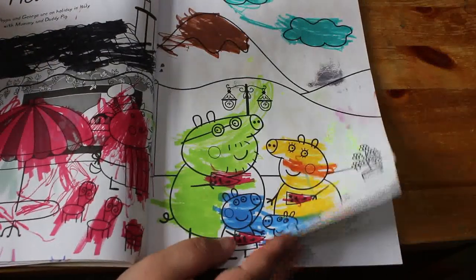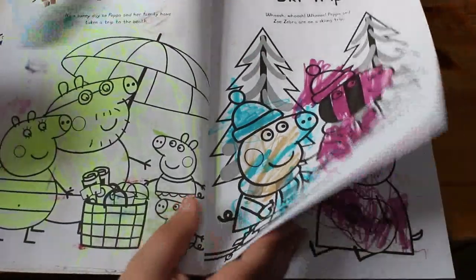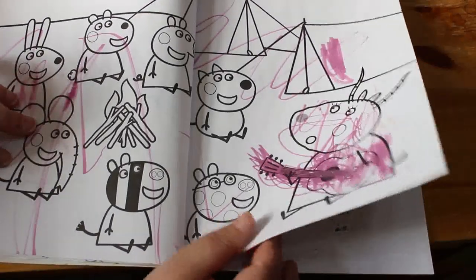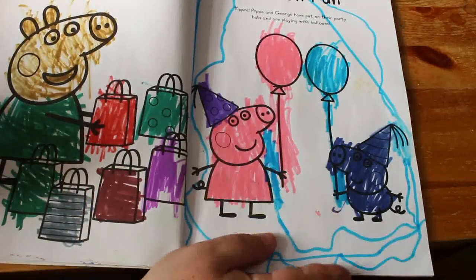And then... Trip to the Beach. Ah, yes, that one. Very bright, Jen. Yeah, that will go in the dark. Camping Trip. That was when you were scribbly. You had a scribble there and here. Doesn't matter though. I like these, the party bags and the balloons.